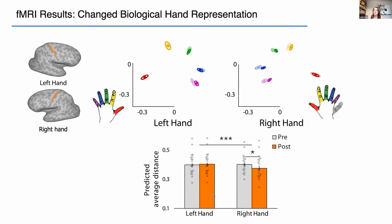I should also note we did do a post fMRI a week later, meaning that the participants were no longer using the thumb at all. And after this rest period, the finger maps were no longer significantly different from baseline. So we think they are returning to their pre-training positions.